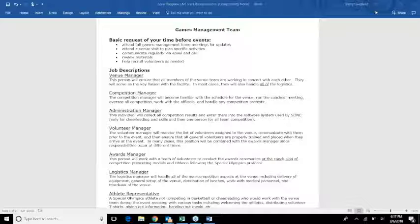And then admin manager, Kathy mentioned, people handling results. We often see coordinators. You guys are out there wanting to get trained on GMS. And ideally, I'd like for you not to get trained on GMS, on the games management software. I'd rather you, from the get-go, have somebody who is managing that for you. Remove that temptation of you getting pulled into it.